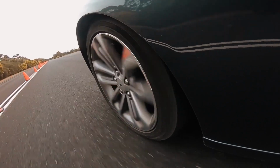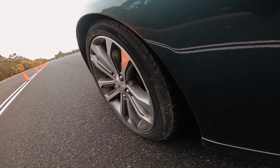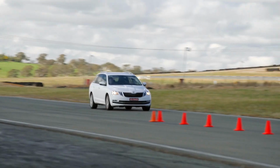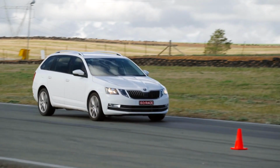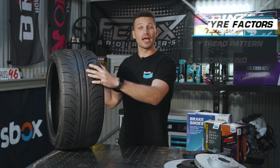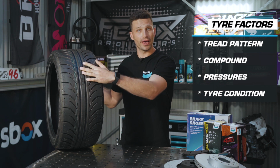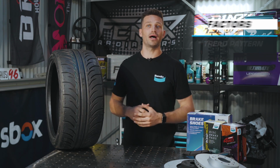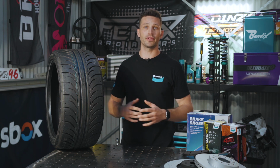But the brakes alone can't stop the car without the help of the tyres. The tyres are the only part of the car that make contact with the road surface, and they play a crucial role in providing the necessary friction to slow the car down. Factors that impact the tyre's ability to decrease speed under braking are the tyre's tread pattern, compound, pressures, and the condition of the tyre, which all play a part in the overall traction and braking capabilities of a car.